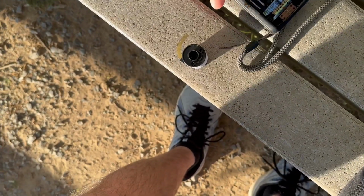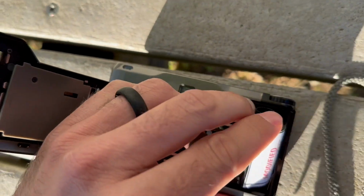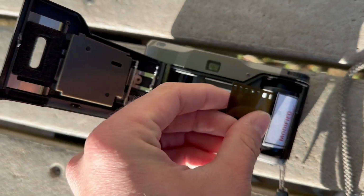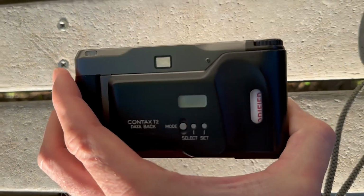So really quiet in operation. That means this camera, at least for a street photographer, is probably a really good option. It's also super small. That's another wonderful quality for a street photographer. So let's talk a little bit about the focusing system of the camera.